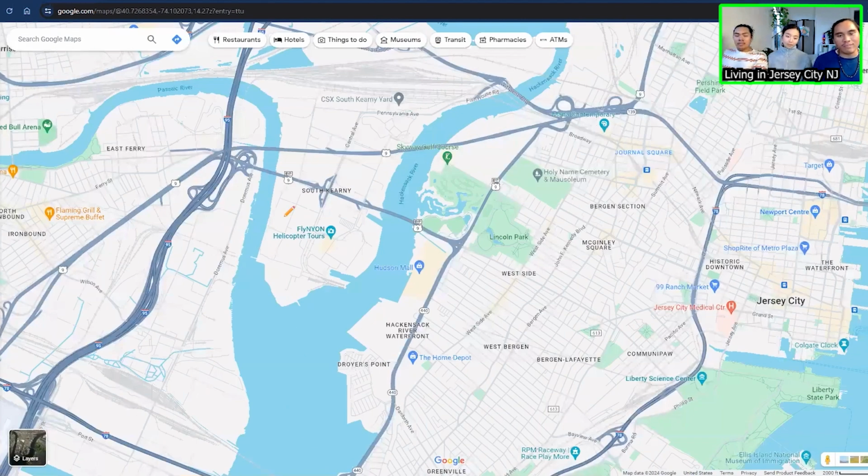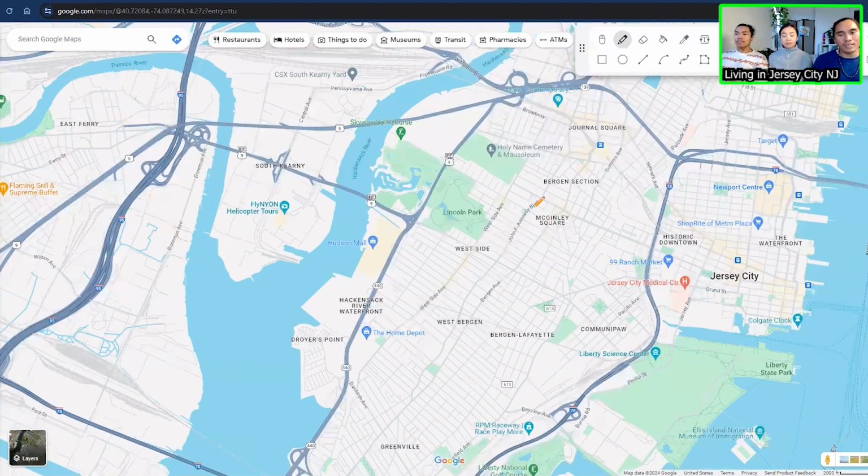And then some of the main roads that you can take going to and from West Side is this road here, which is 1 and 9 highway. We talked about that plenty of times. It comes from west Jersey. And then from there, you take the 440 highway. And throughout 440 highway, all the way from this point here, before coming to Bayonne, majority is Greenville area, and then West Side area. So you can take the 440 highway.